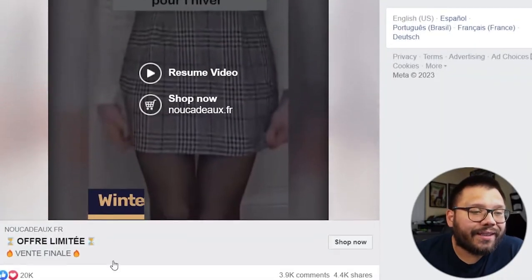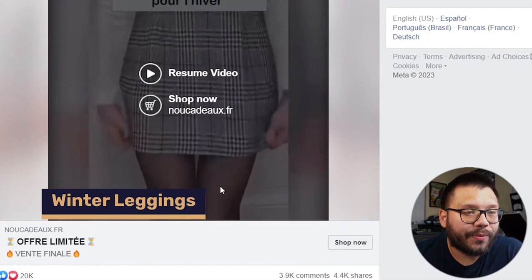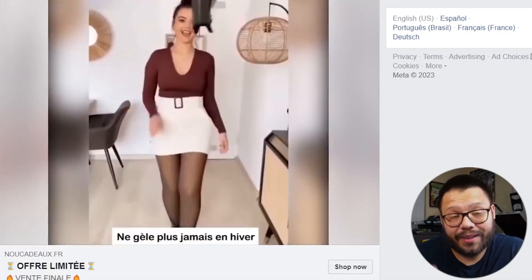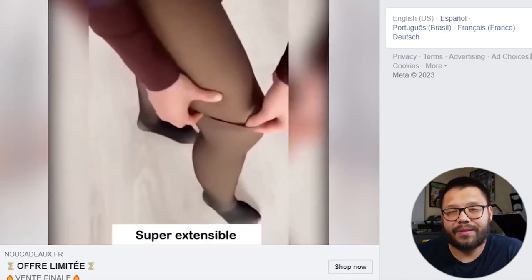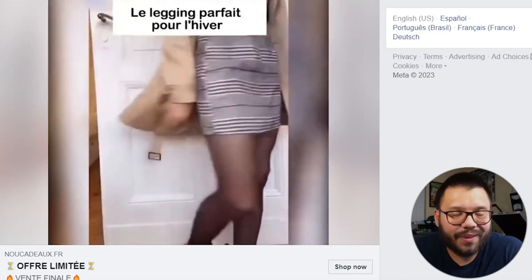Next up, we have one for the ladies, and these are going to be a pair of winter leggings. Let's check out the Facebook ad. So all they're showing is pretty much how they're used, what the material is, how it could potentially feel, what they could be worn with, and that's pretty much it. Just telling you that it looks good with almost anything that they wear. Simple, straight to the point.